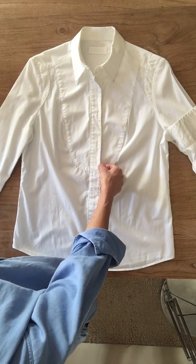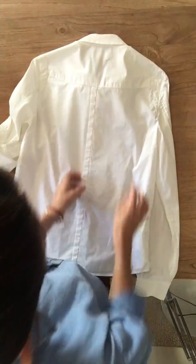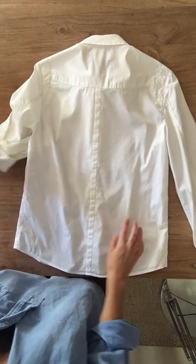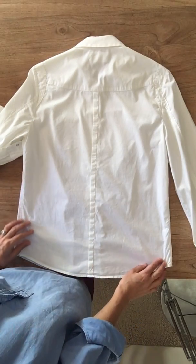I also loved the little lip details and the panelling here. I loved all those design features that for me elevated this white shirt, because sometimes, let's face it, they can be a little bit boring.